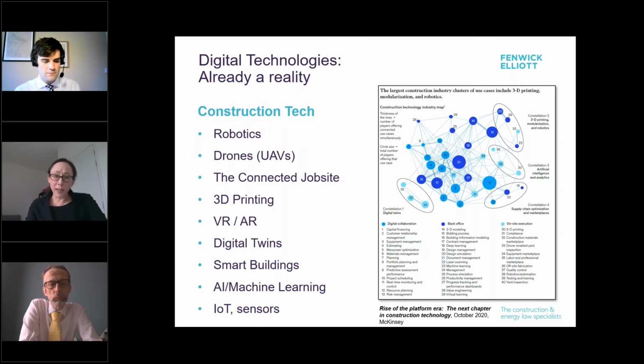So going back to my beloved diagram here, the digital technologies that are already a reality: we are already seeing, as many of the audience might already know, robotics, whether it be bricklaying or otherwise, drones for scanning purposes in potentially dangerous or hard to get to areas and over expansive areas. So drones for a number of other reasons as well. The connected job site, 3D printing, digital twins, which Jeremy's going to come on to in a minute, and smart buildings and AI.